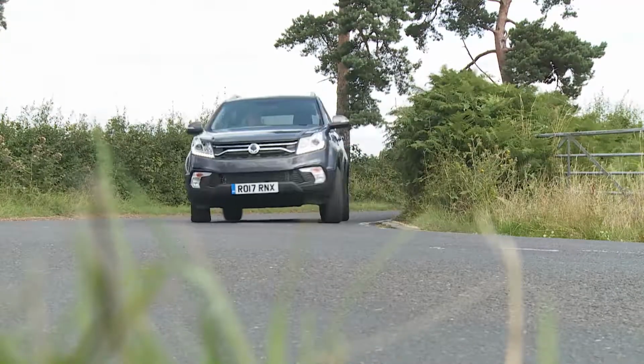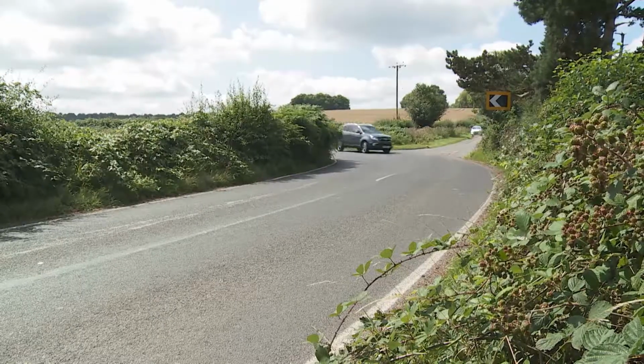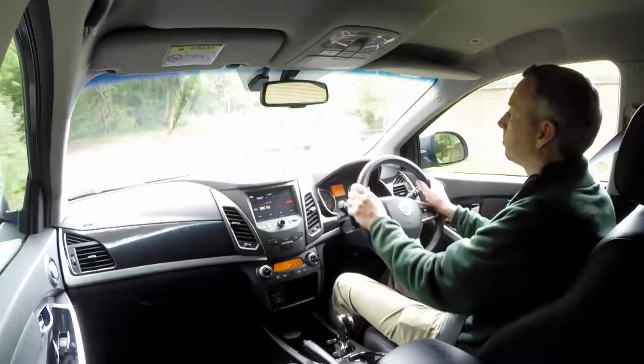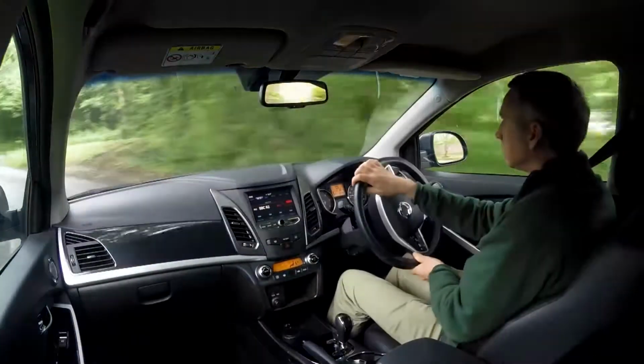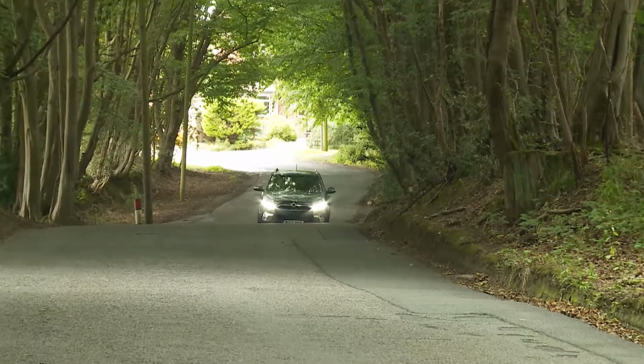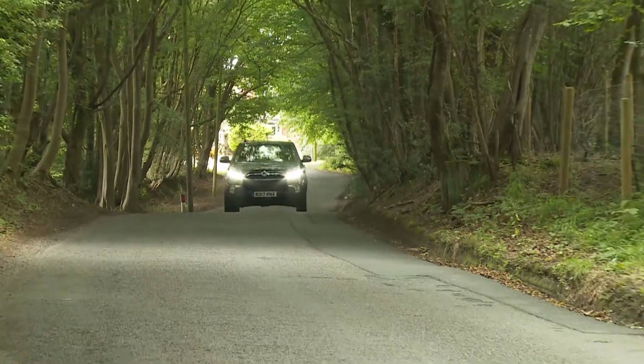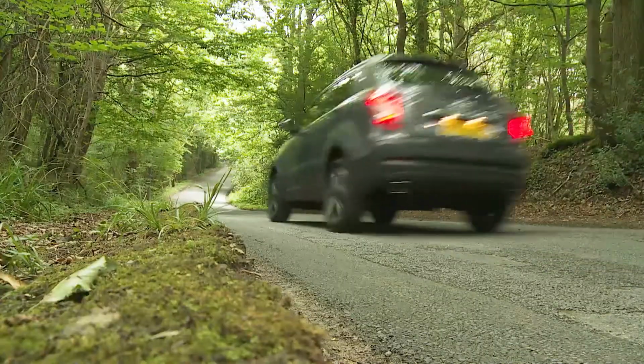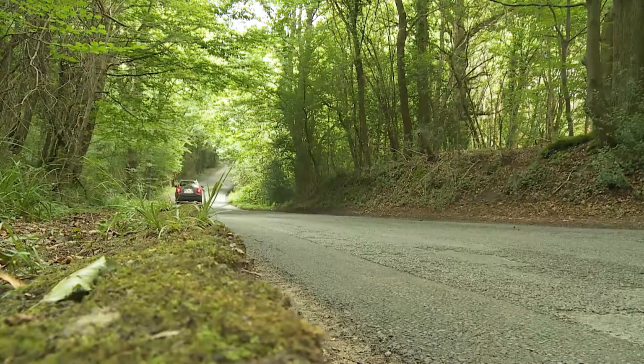Well, around the corners, it's not quite as sharp as one of the class-leading contenders in this segment, we have to say. The electric power steering seems to have been primarily geared for off-road use, which inevitably means it'll feel a little vaguer than the helms offered in more car-like rivals. Having said that, if you're not a driving enthusiast, and very few buyers of this kind of car are, then you're probably going to find this model's ride and handling balance perfectly adequate.